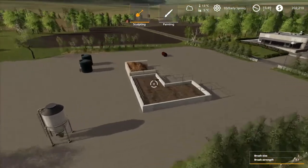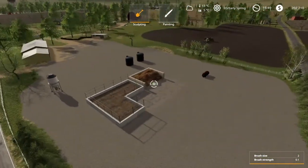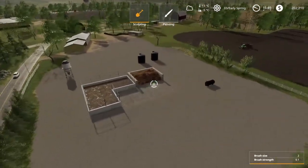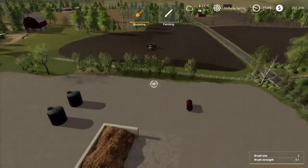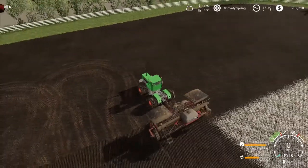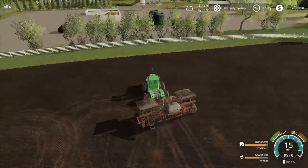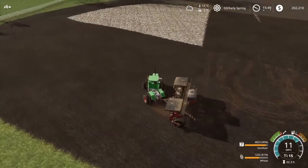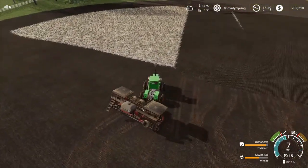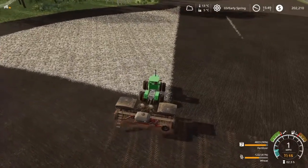But at the start, I put this here as a slurry and manure sell point. You do get a lot of money if you use this sell point. It is the best sell point to use for selling manure and slurry. So that's why Mr. P's got it on there. Do you want to know why he's got it on there? I'm not going to tell you. You know exactly why Mr. P put it on there. Put it in the comment section why Mr. P's put that on his map. You know exactly why. Don't deny it.